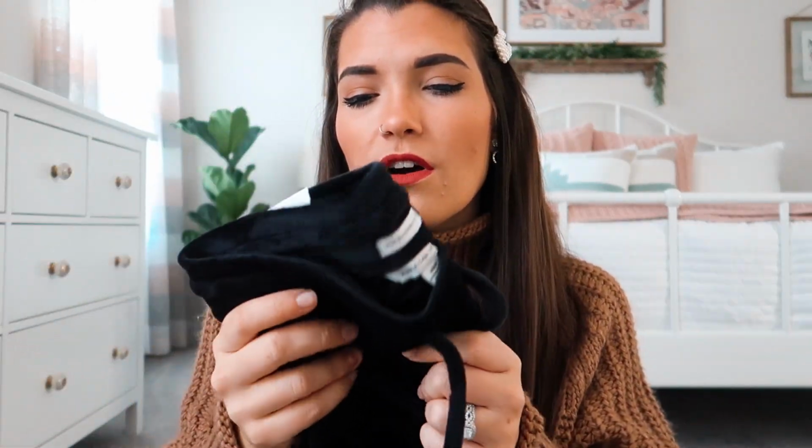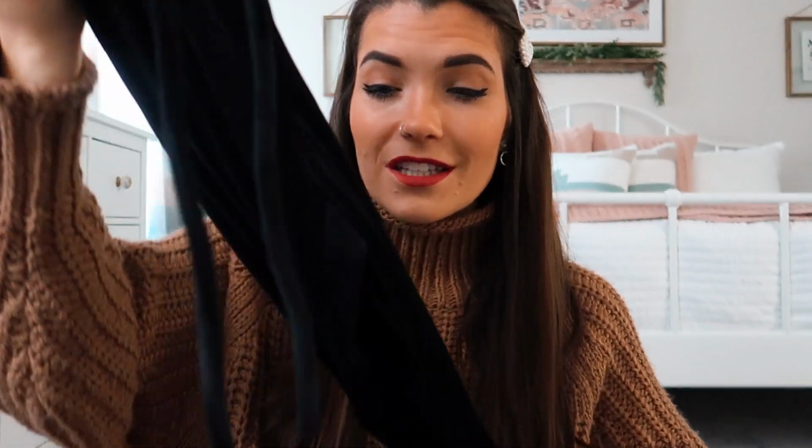And these are insanely comfortable and soft, and I feel like velvet leggings are kind of becoming a thing right now. Y'all need to get these from American Eagle. Everything will be linked below, like always.